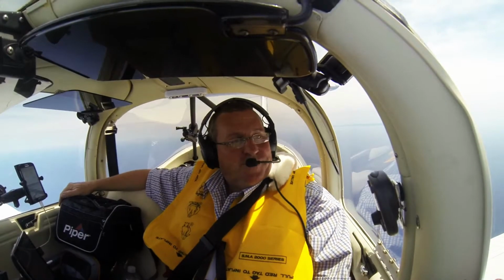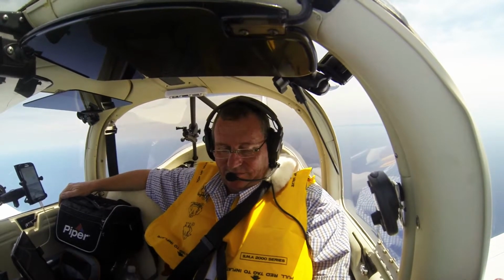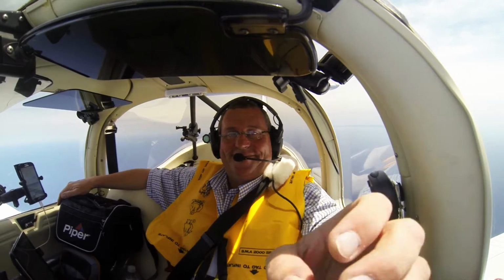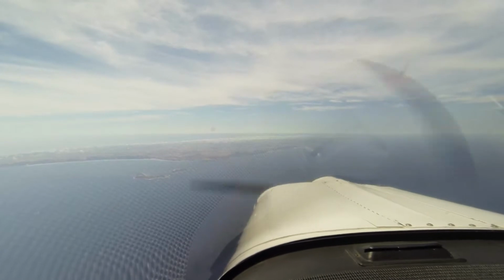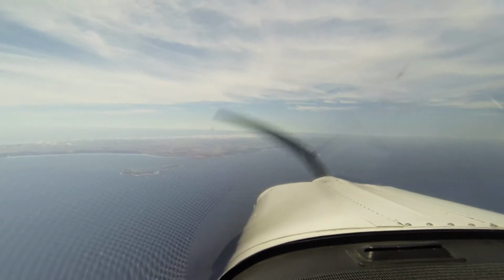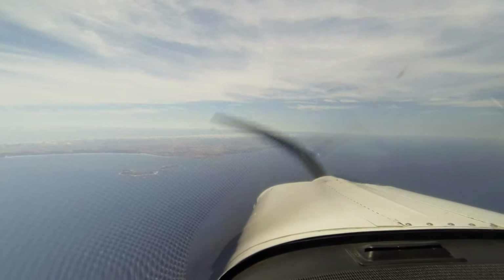Over Bass Strait, approaching King Island, and pretty exciting. And on the nose there, you can see King Island. Pretty amazing. And it appears we've got a little bit of cloud up ahead as well.